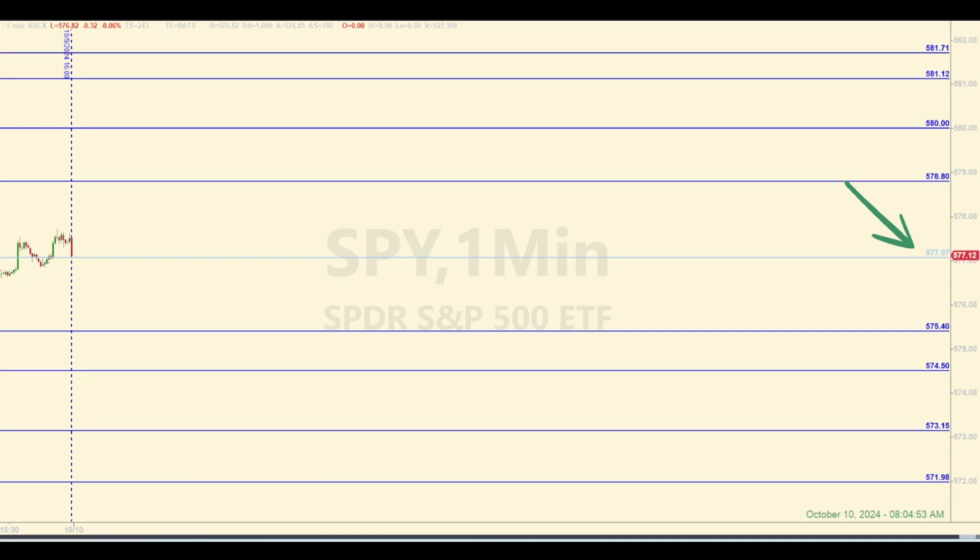The light blue line at 577.07 can serve as the pivot or axis in which the market might tell us if it wants to continue to be bullish by staying above, or if the bears take over and push price down. We'll know that if they get below that area.